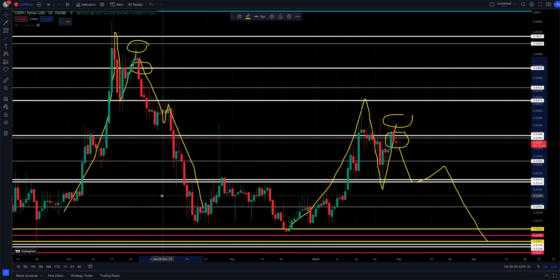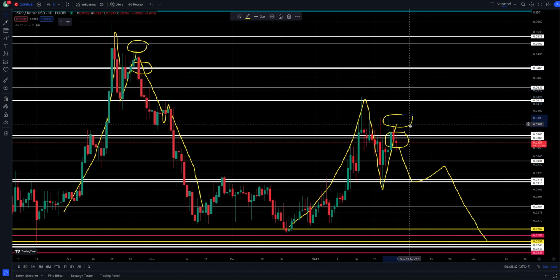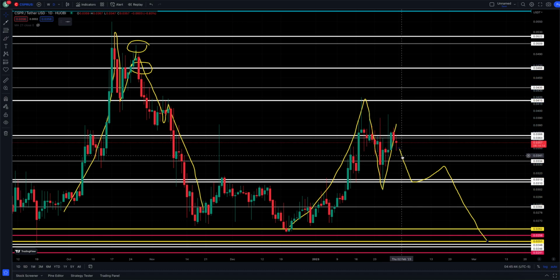I don't know what will happen, obviously, moving forward, but day by day, I can watch the levels on my chart and buy accordingly, or sell, take profits, whatever the case may be. So that's kind of my thoughts on Casper. It is holding up stronger than other cryptos, so that is good for the bullish scenario.